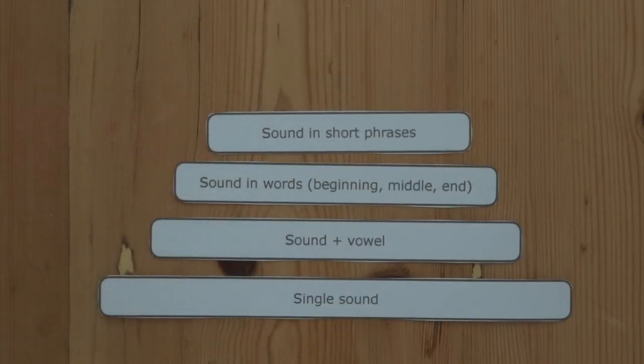So once we've got a small little bank of words with that target sound that a child can say, then we can start practicing them within really short phrases. And there's a variety of games and things that we can play within that.